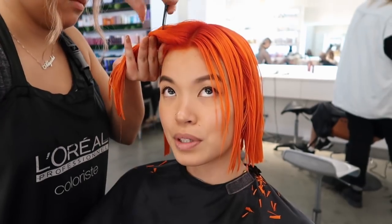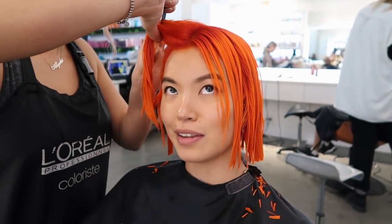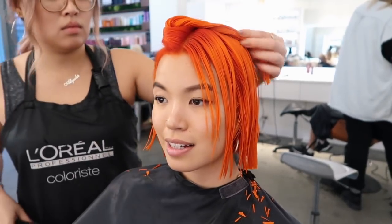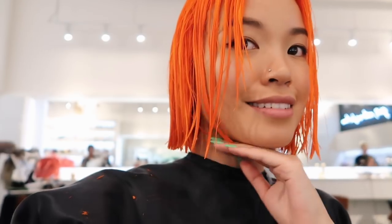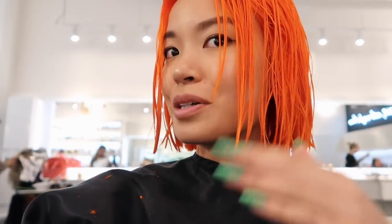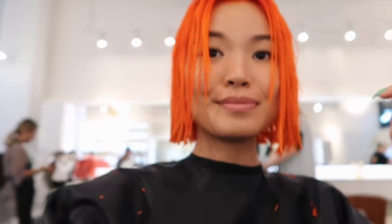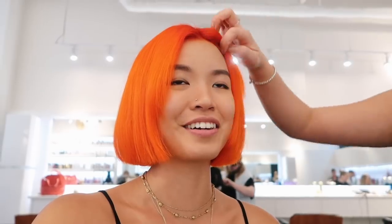Mine was so blue before. It was super blue, and then it faded to a seafoam green, and now it looks like dark blue. It looks dark green actually, right? Tell me this does not look like carrot shavings to you. I actually love that it looks like a movie character. Or like a cartoon character.